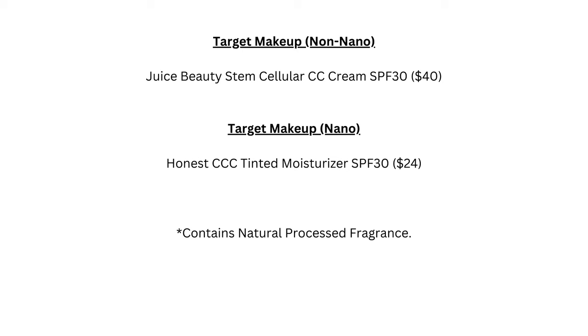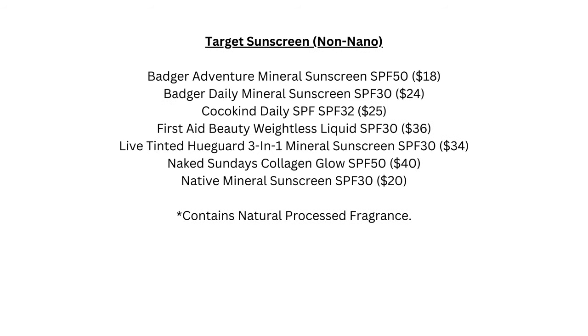Now, on the Target website, they have some of the same products that we've seen before. The Juice Beauty one, which I think has fragrance in it, and the Honest CCC cream, which I think is a good possibility. And then for the sunscreens from Target, first of all, they have some from Badger, and Badger is one of the few sunscreen lines that I have seen where none of the products seem to have any kind of chemical sunscreens or sunscreen boosters in them. And they also are non-nano.